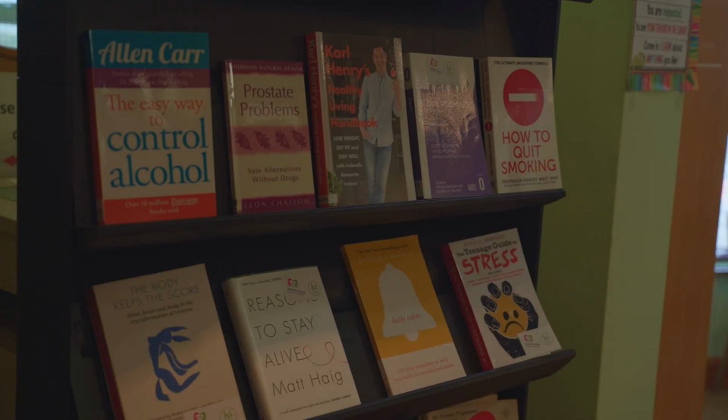And I suppose the reason behind it is there's so much misinformation out there, and many people turn to Google to look up symptoms or find out more information, whereas this book stock is actually peer reviewed and chosen particularly to deal with different issues across the health sector.